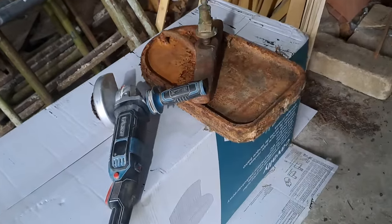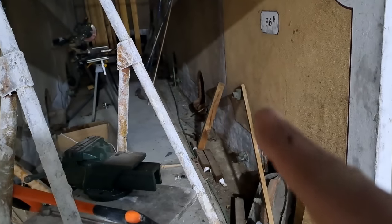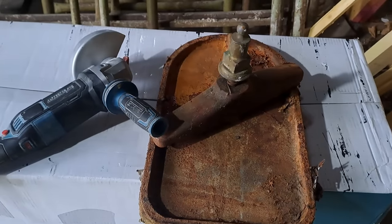The rain's just reminded me I need to sort out the tank for collecting the rainwater. So, quick little break, just for half an hour, from the outside toilet. First thing I need to do is wire brush. Got this lovely wire brush on the angle grinder and just give that door a bit of a clean up, and then I'll go down there and give the hole a bit of a clean up, and hopefully with it all clean it won't drip.